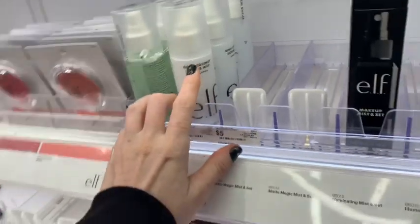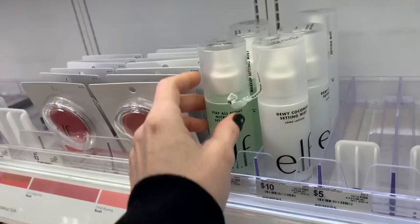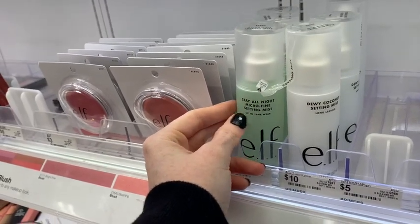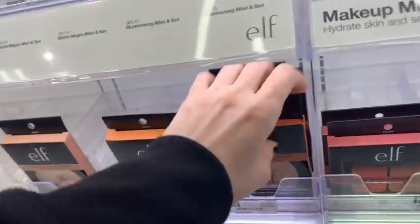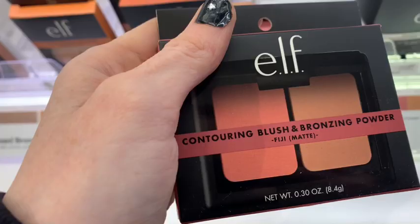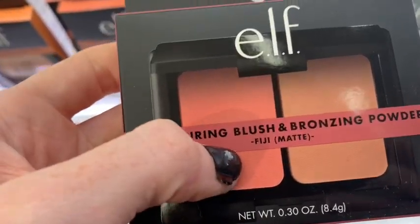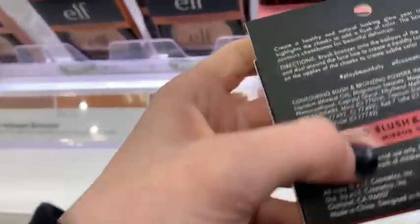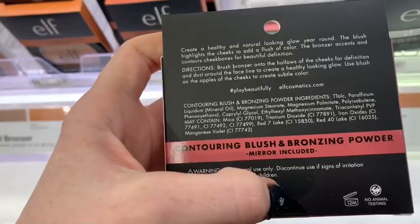Got this dewy coconut setting spray. Stay all night. Microfine setting spray. Oh, look at this. Look at these colors. This is called Fuji Matte. And it's got the contouring, the blush, and bronzing powder.